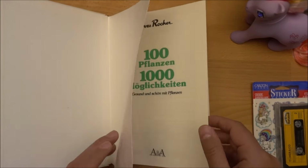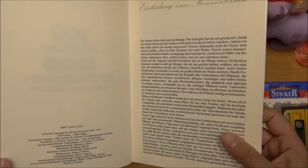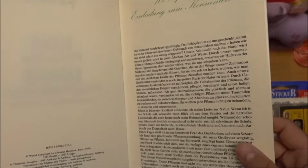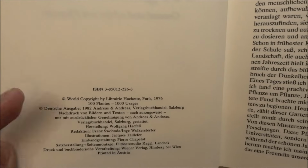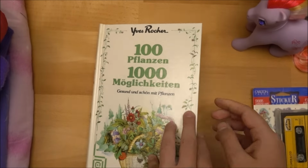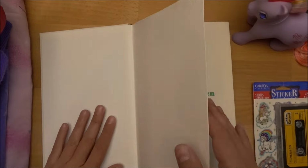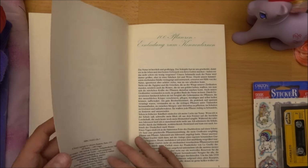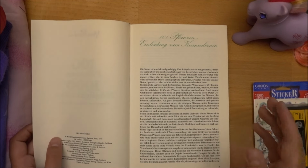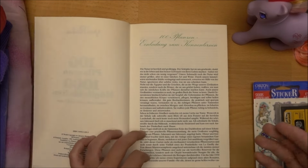This is actually a book from the 80s. That makes it more fascinating because what was it like back then in the 80s with cosmetics? So it says here 82. It's the German version. It came out originally in France, I think, in 1976. So Yves Rocher is also a French name, but here in Switzerland it is a huge name. It could be a French brand, and Switzerland is also near the French border. That makes sense that we have Yves Rocher cosmetics as well.